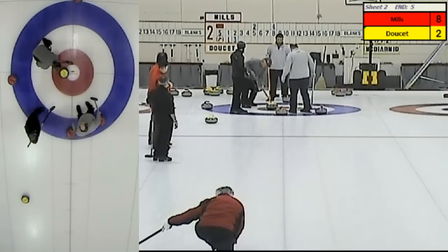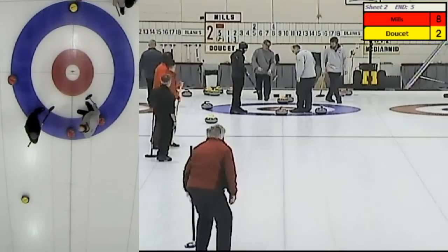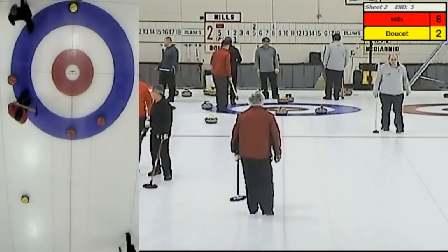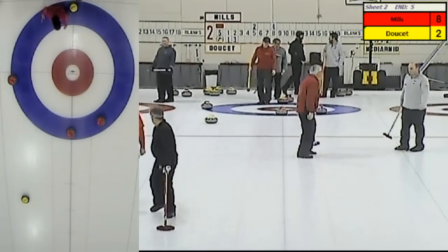Oh, he's going to sit up in the back one, isn't he? He's just going to roll. He's going to bump out that. Oh. Sitting on that. Yeah, he's still third shot right now. Second or third. Second shot. I think that front one is second or third. Tough to tell with our angle here.